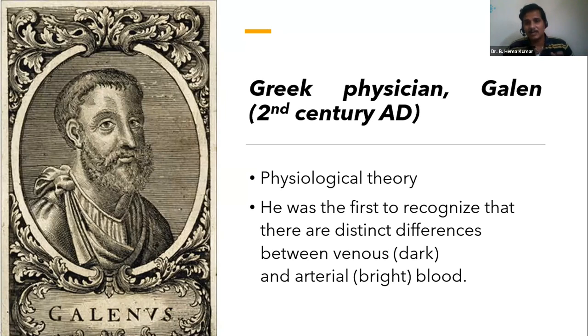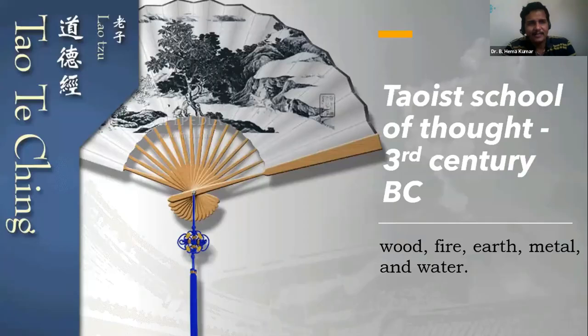And the very beauty of Galen is, whatever he has found, his findings, you may not believe, for nearly 1300 years, these theories of Galen were followed. He was the first to recognize there are distinct differences between the arterial blood and the venous blood. All these are his findings. So the court scene which I have described before is also from the same Galen scenario. Fine, that's Galen.